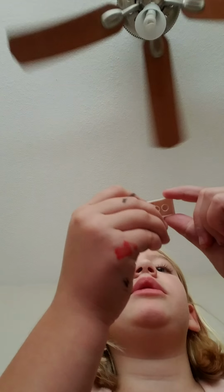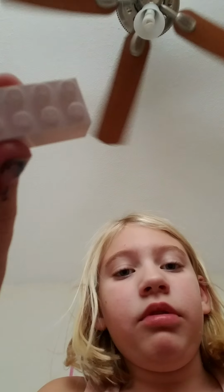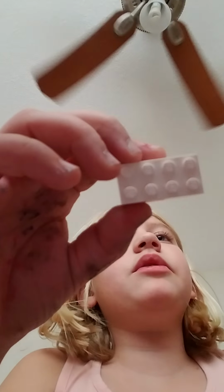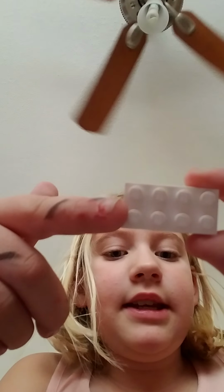Okay. So next we get 1, 2, 3, 4, 5, 6. First we're gonna get an 8 block. Oh, I don't think. Oh, here we go. Here's a 7 block piece. Sorry if I counted wrong. It's 8 or 7, I don't really know. Okay, so now let's put a purple piece right here.